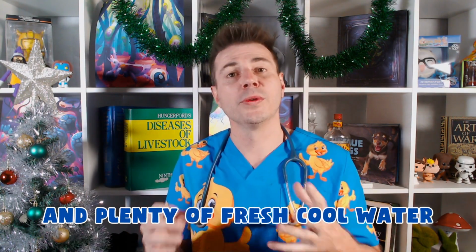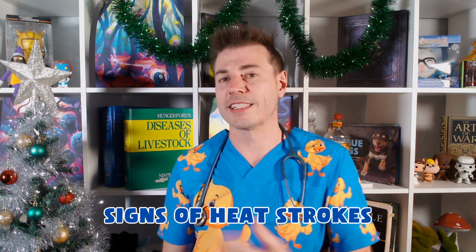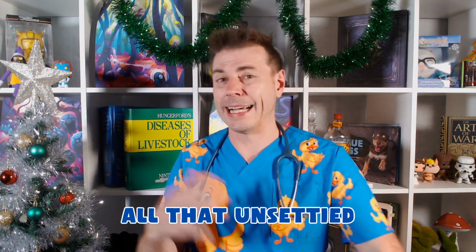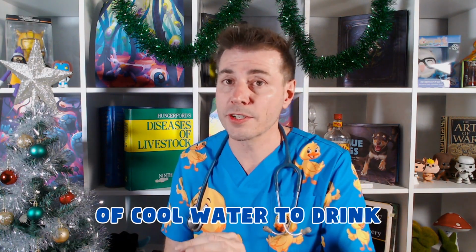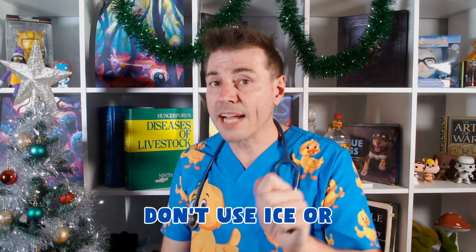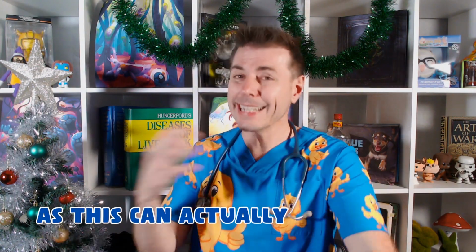Always provide a cool shaded area for them to rest and plenty of fresh, cool water. If your pet shows signs of heat stroke, such as vomiting, diarrhea, rapid heartbeat, or that unsteady, drunken sort of walk, it's essential to act quickly. Move them to a cooler area immediately. Offer small amounts of cool water to drink and get them wet, focusing on the neck, underbelly, and their paws. Don't use ice or extremely cold water, as this can actually cause shock and make the situation 5 times worse.